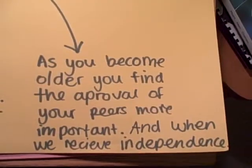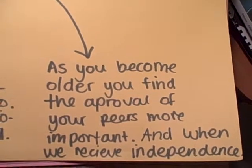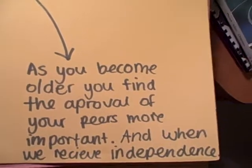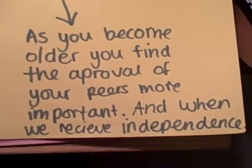A general point to make about peer groups is, as you become older, you find the approval of your peers more important. And we gain independence from our parents, and peer group takes over from primary socialisation.